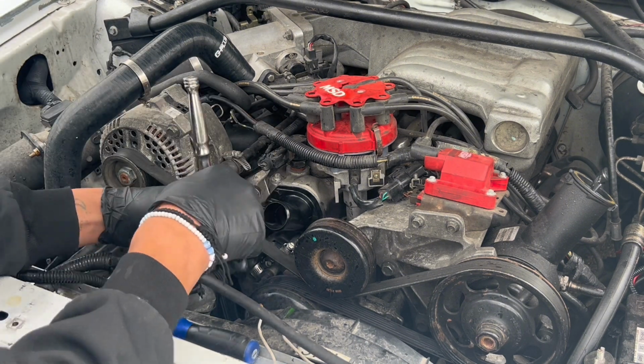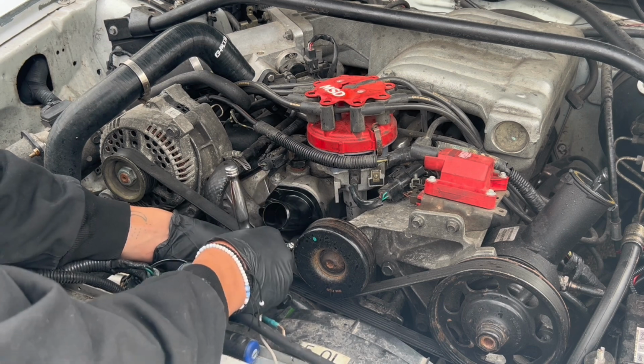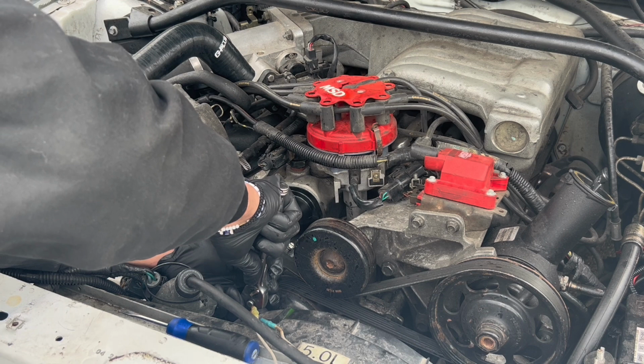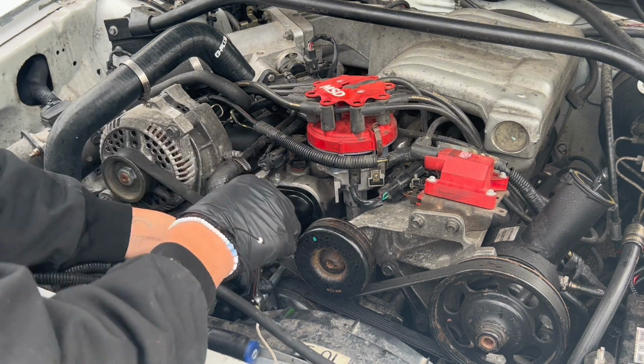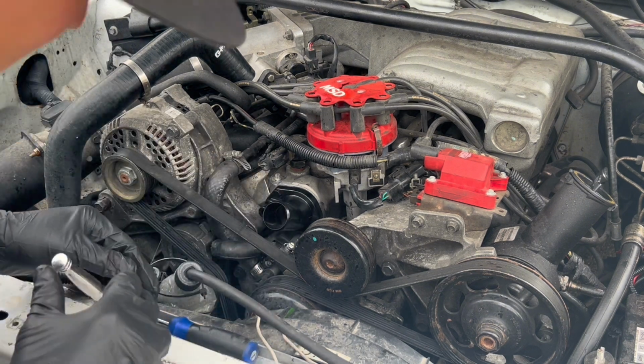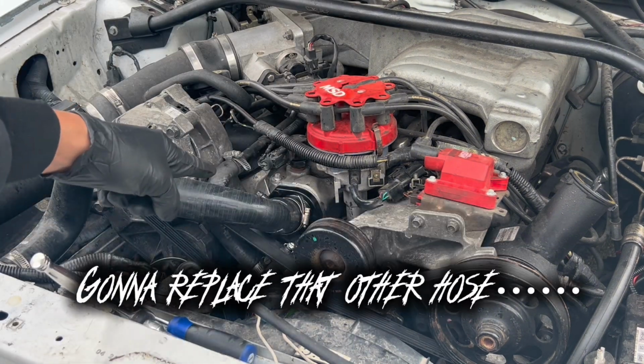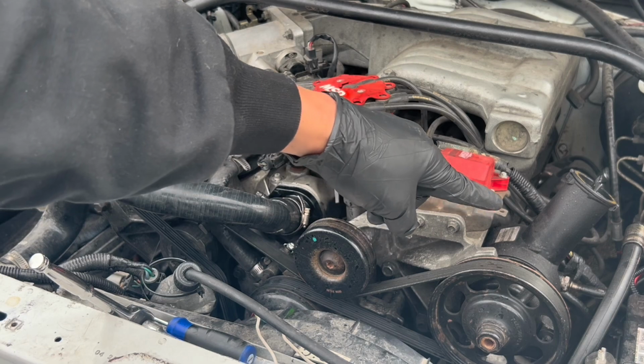Torque to spec. Torque to spec. Now I'm pretty confident with that. Now before we run back to the parts store, let's move on to our power steering pump.